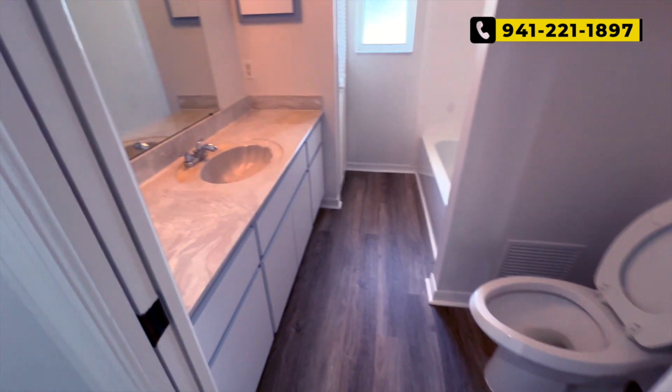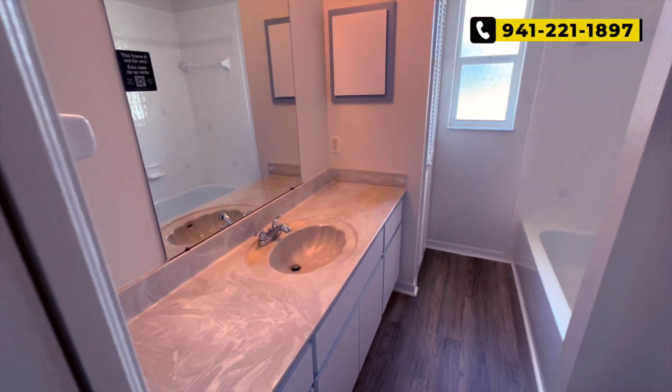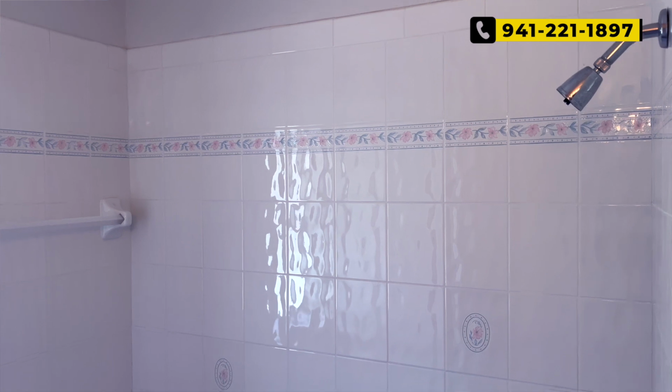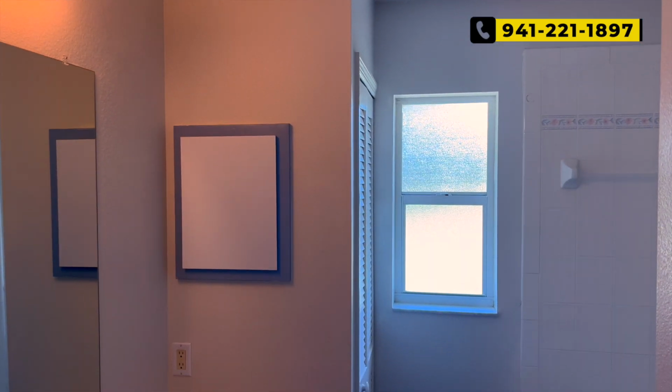You've got your own bathroom here basically, but it's also kind of a guest bathroom. Again, you can kind of close this wing off. Got a single vanity. You've got yourself a tub and then a linen. And you do got a smaller window here to let some natural light in.